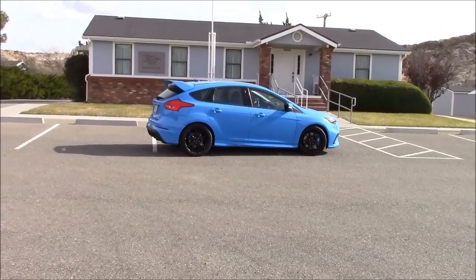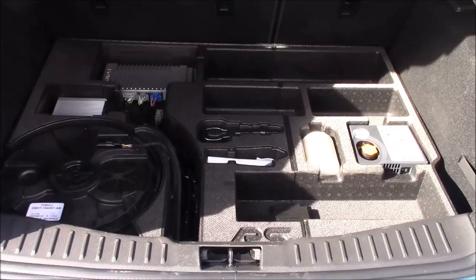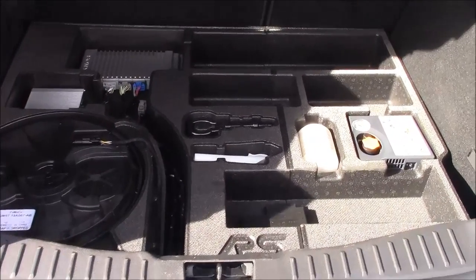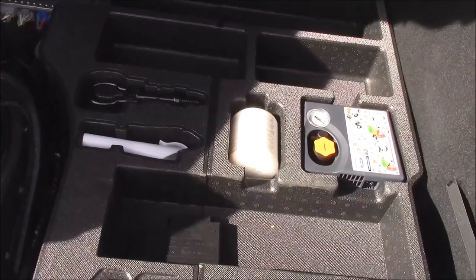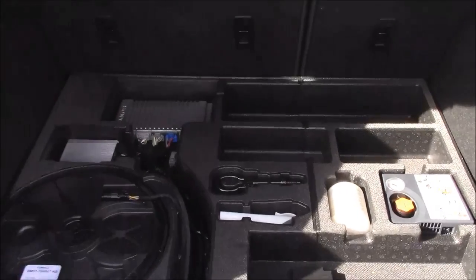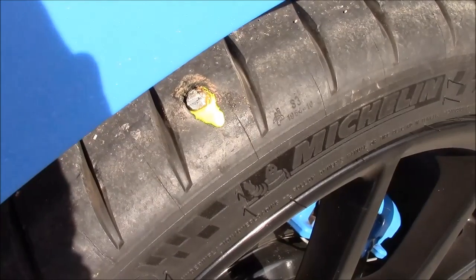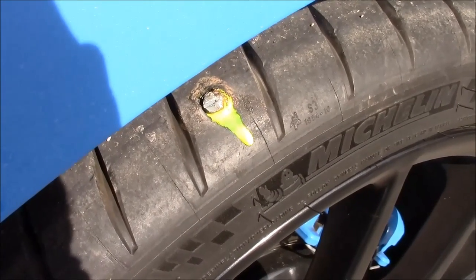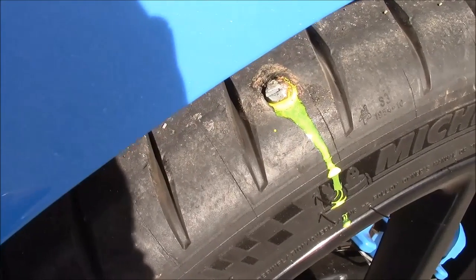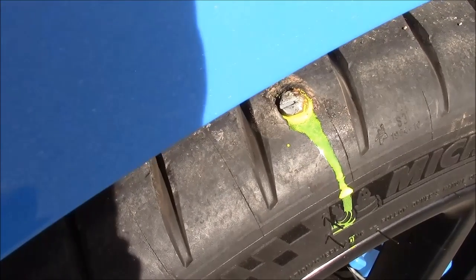It's a good place to stop so I can show you the spare tire that the RS does not have. In order to save weight, the RS does not come with a spare tire, just this crappy tire repair kit, which I find to be useless. So why worry? I mean, what are the chances of getting a flat, right? Well, in my case, the chances are pretty good. The first 80 miles, here's the big screw that went into the tire. I got it flat on a Sunday night where everything's closed. Not good.